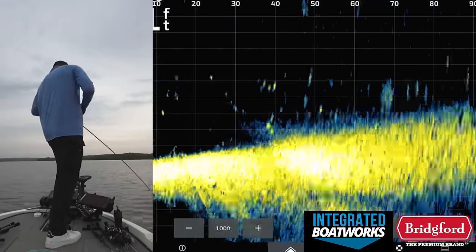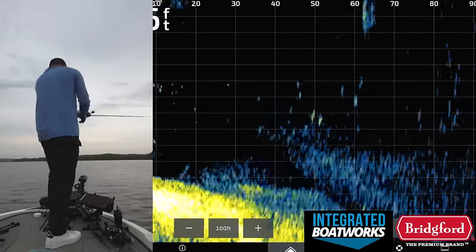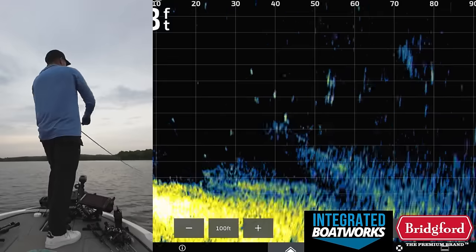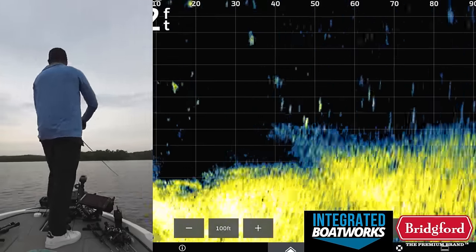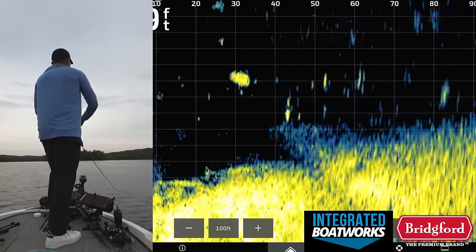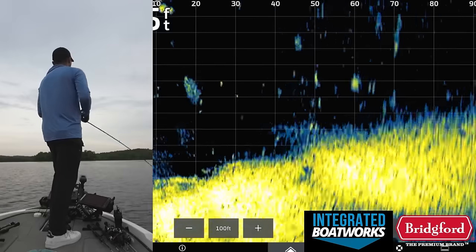But it's not super typical, to be honest, so I'm not holding out any hope. I just want to be doing something while I'm moving. Brush pile's coming up here in just a second anyways. Just burn this crankbait. Check the top of this ledge out for a second. Throw a jig in this and then we're gonna roll.